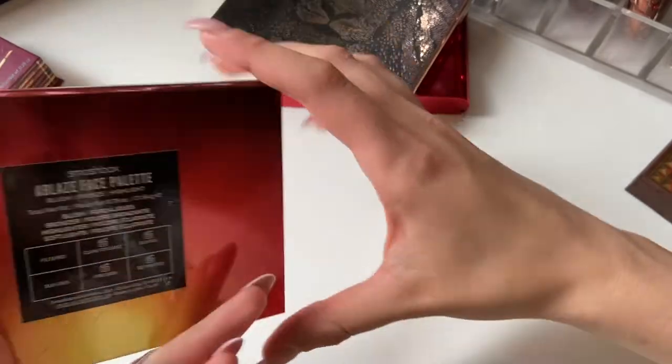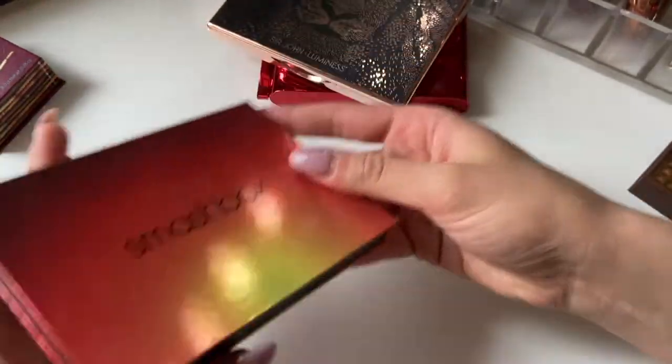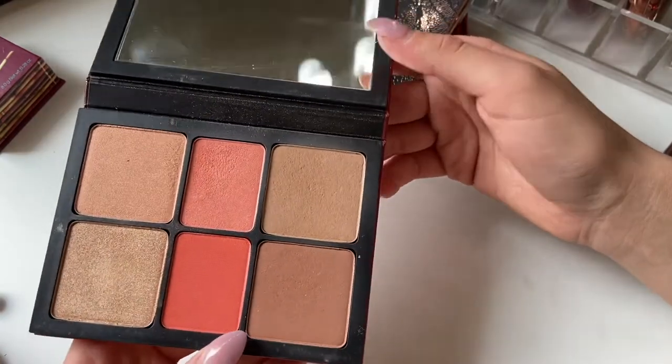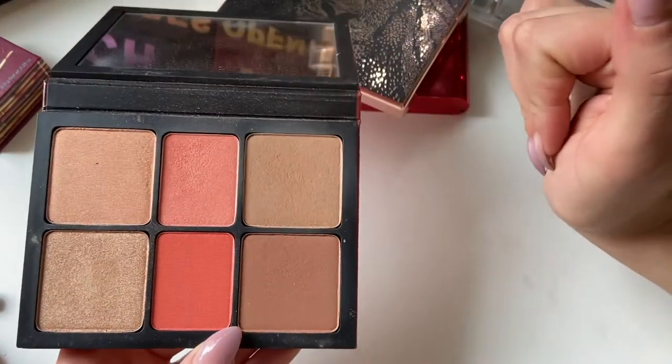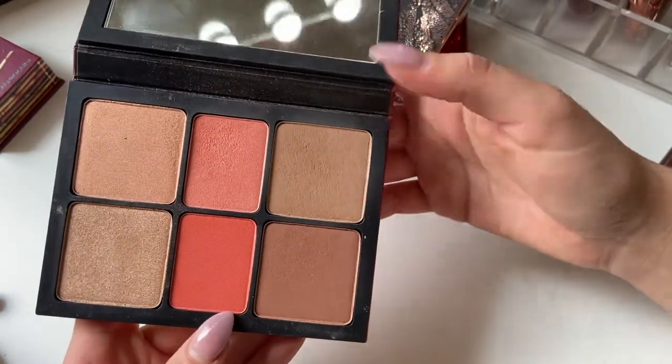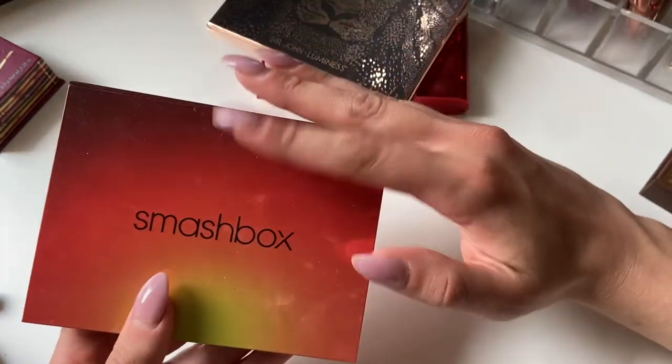This is from Smashbox. It is the Ablaze Face Palette. This is beautiful. I actually really like this one. The highlight shades are a little dark for me, so I don't really use those, but I do really like the bronzer and blush shades in here, and for that reason I'm going to keep this one.